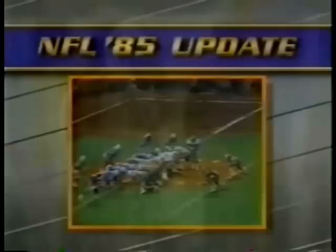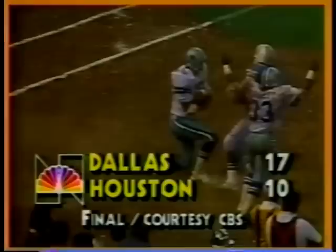Dick, at the Astrodome, the Oilers really gave the Cowboys a tussle, but then with less than 2 minutes remaining, Fred Cornwell catches this short pass from Danny White. It's the winning TD. In the process, Dallas sacked Warren Moon 12 times. That ties an NFL record. Dick.